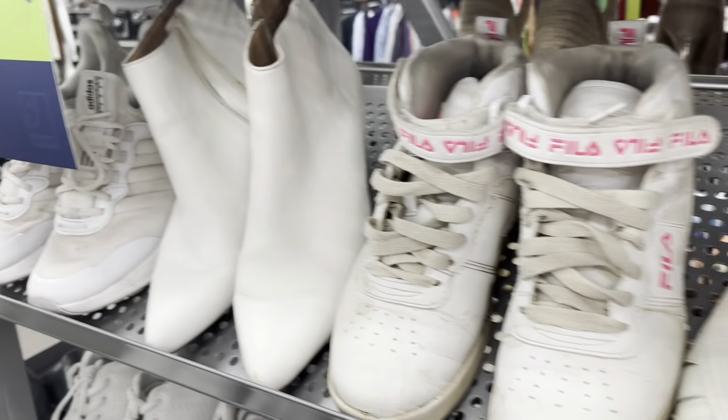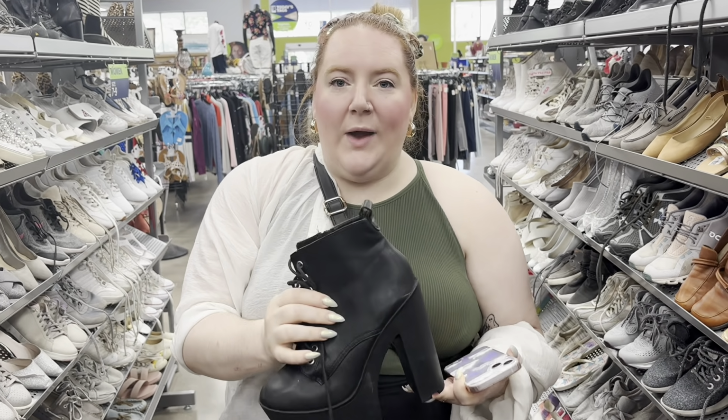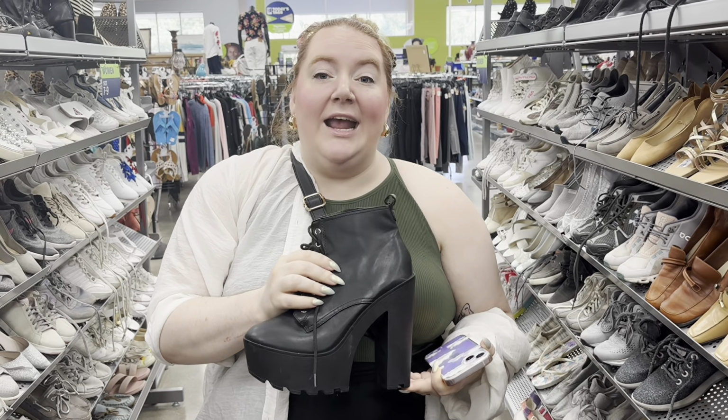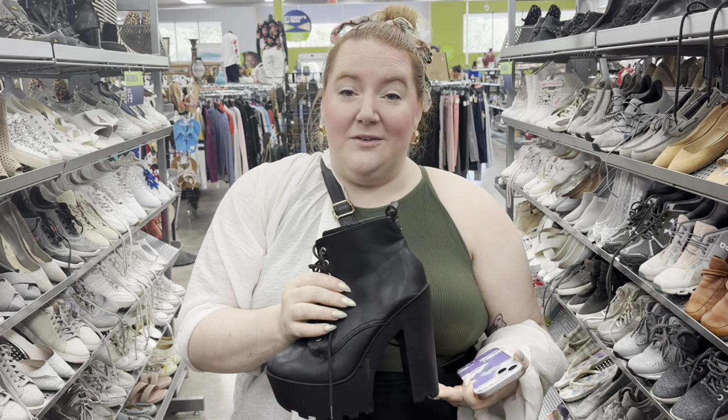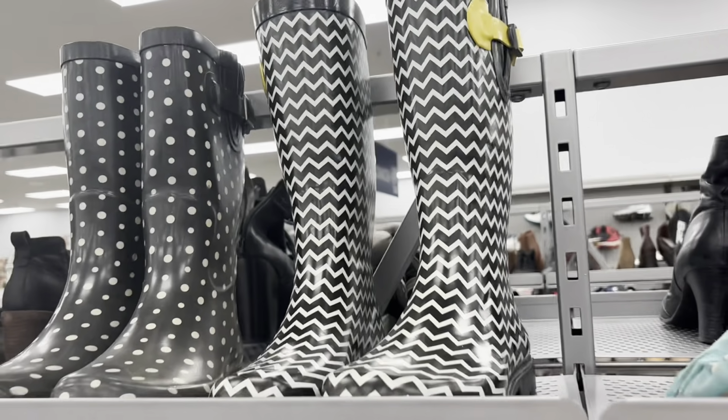I kind of want to be her. I want to clomp around. Yeah. I have a platform that's probably this high in a Mary Jane, and I am obsessed with it. It makes me feel deeply powerful. Can't help it. Cute.